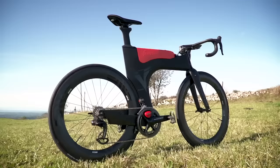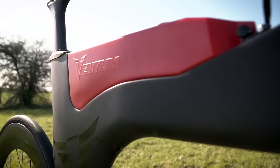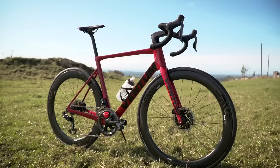It's a bike designed purely with the needs of triathletes in mind, right down to onboard storage. It's a bike that will make cycling's crusty old men in blazers choke on their cucumber sandwiches at the mere sight of it. Ventum has kindly supplied us with this to compare it to.